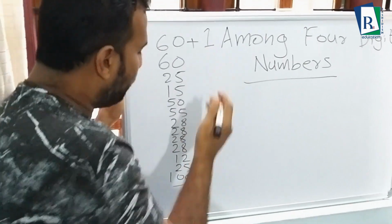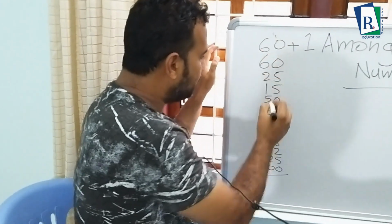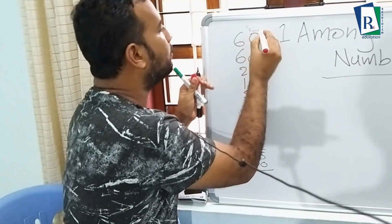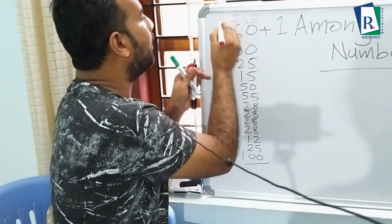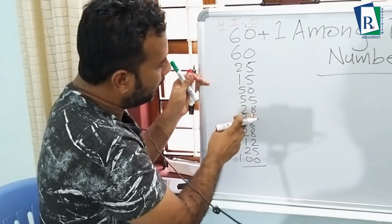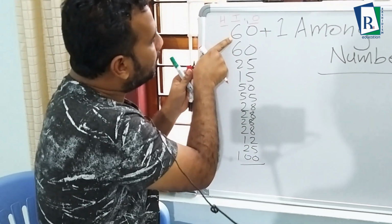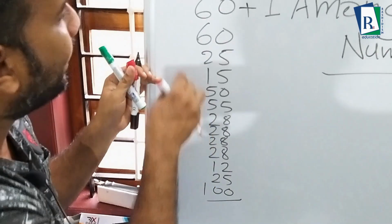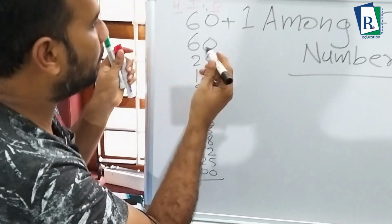Okay, now see, when we start addition, we should start from the ones place. Here these red marked numbers are in the ones place, this is the tens place and this is the hundreds place. In the ones place we have 0, 0, 5, 5, 0, 5, 8, 8, 8, 8, 2, 5, 0, and in the tens place, 6, 6, 2, 1, 5, 5, 2, 2, 2, 2, 1, 2, 0, and in the hundreds place only one digit, that is 1. So let us start adding.